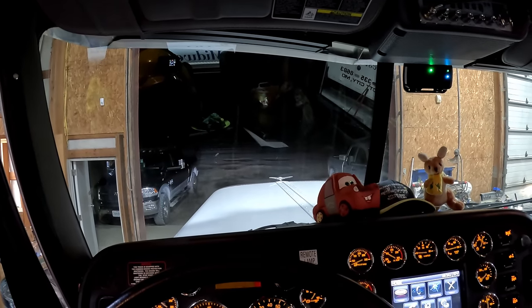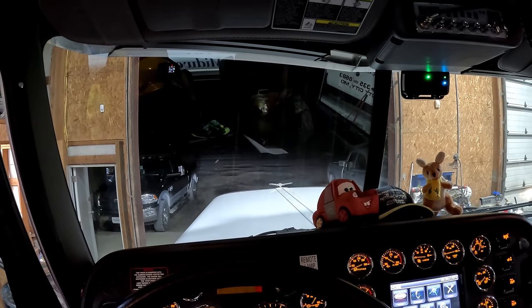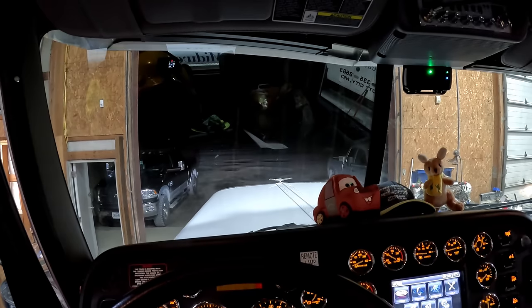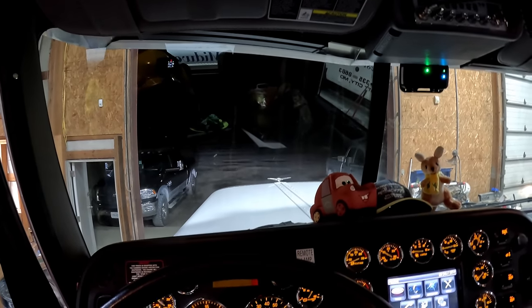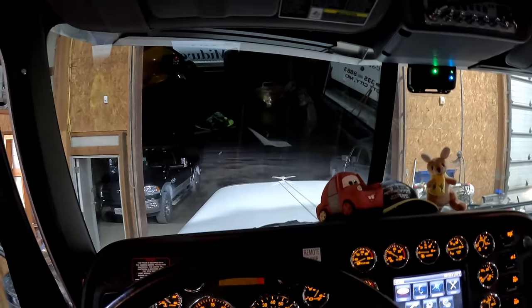Just the front end of the combine is burnt. Most of the tires are still up on it, but it is out in a hard to access area. Nobody was injured, so we just got a lot of work ahead of us. Here we go.